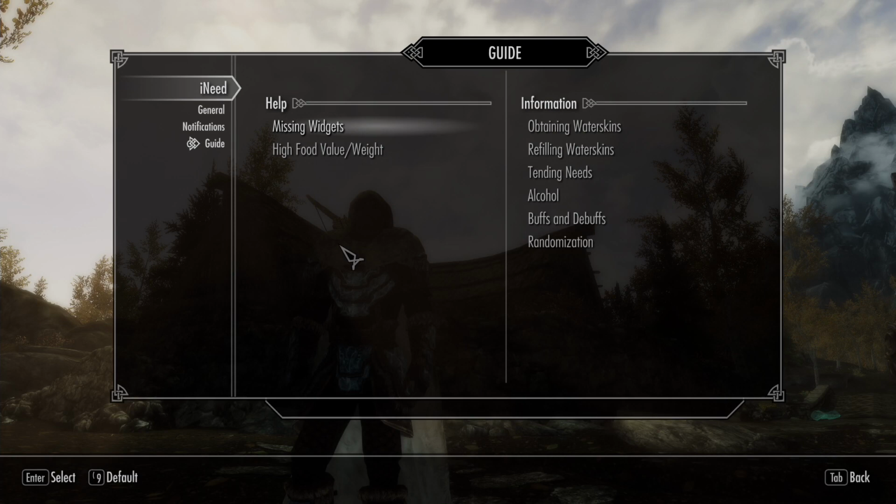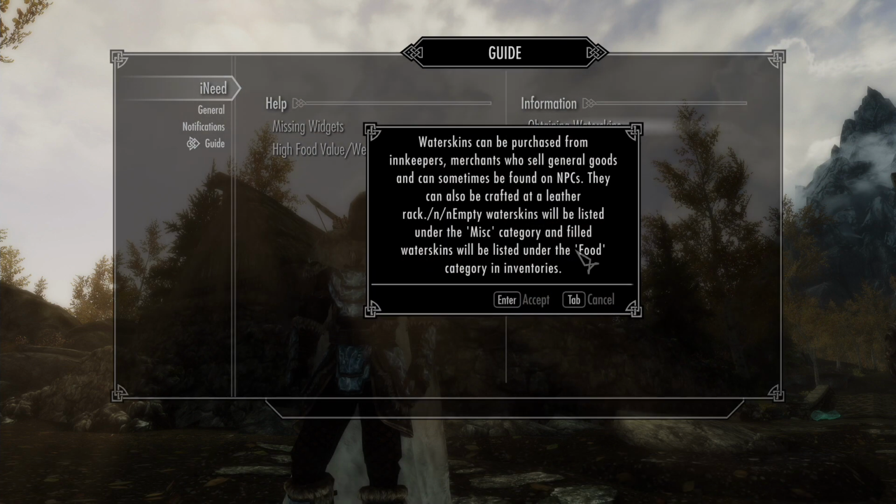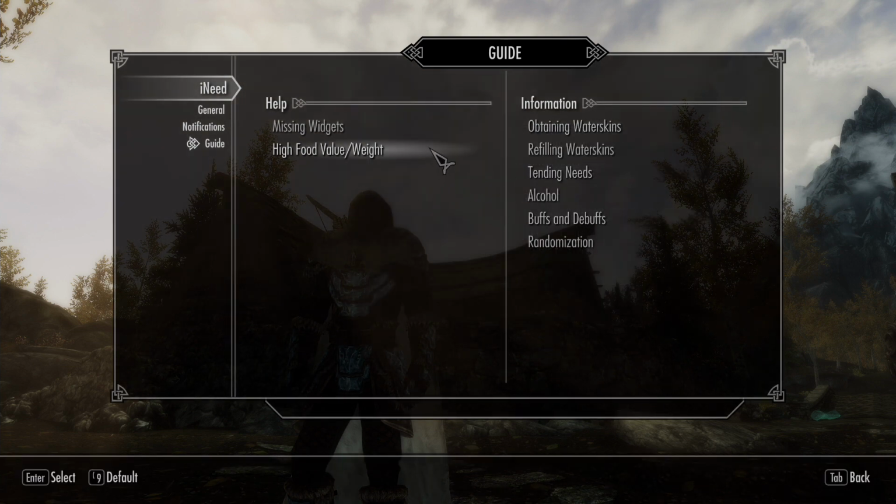And the mod author has really stepped up this time and added a help section, a guide that will even give you some information. For example, if you can't find the widgets, it might point out that if you're using iHUD, the widgets get toggled on and off with your compass by default, that you will have to change it to SkyUI HUD always on. This is in fact true at the moment. I am actually hoping to change that. I think I can do that, but it's nice to get these sort of things, where to obtain water skins and so on. This reminds me very much of Frostfall. It's very nice that this sort of thing gets added to an in-game help system that just makes the mod so easy to use.